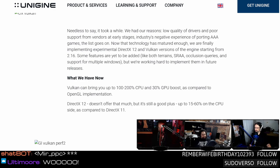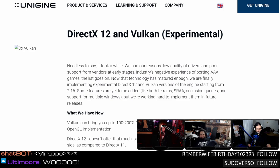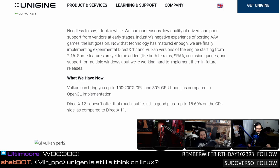They had their reasons for taking so long getting the Vulkan stuff. But here's what they say about DirectX 12 and Vulkan. Vulkan can bring you up to 100 to 200% CPU and 30% GPU boost as compared to OpenGL. DX12 doesn't offer that much, but it's still a good plus. Say what you really mean, Unigine.